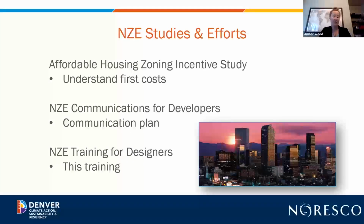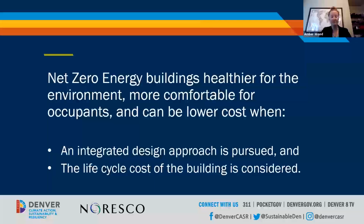And then we have this training as well. I will just mention this training is recorded, and it will be available online. We're going to put it on our YouTube page, so look for that. In conclusion, net zero is healthier for our environment, it's more comfortable, and it can be lower cost, with a couple of caveats: when an integrated design approach is pursued and the life cycle cost of the building is considered.